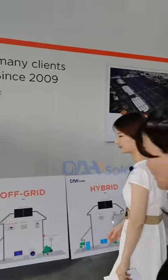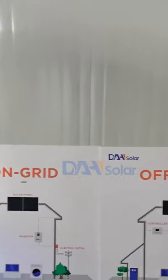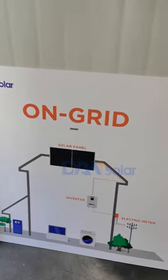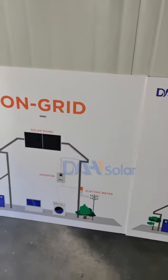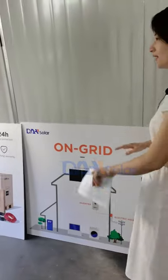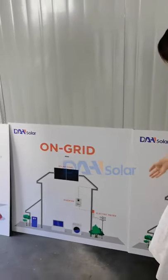The first one is on-grid. There is only the solar panel and inverter, as we can see, and there are also cable, connector and accessories. The solar panels generate power for your house appliances like air conditioner, refrigerator, and to charge an electric car. And if you have extra power, you can sell it to the grid.